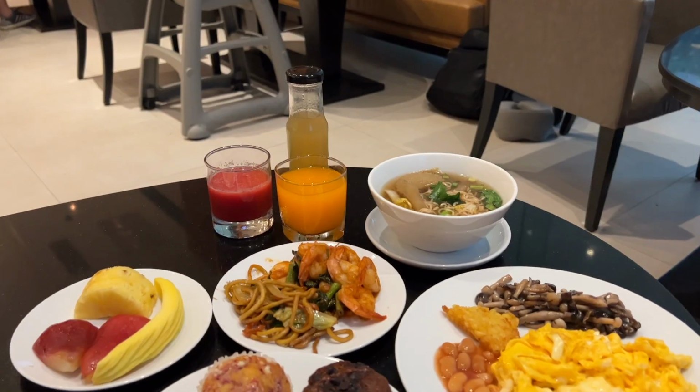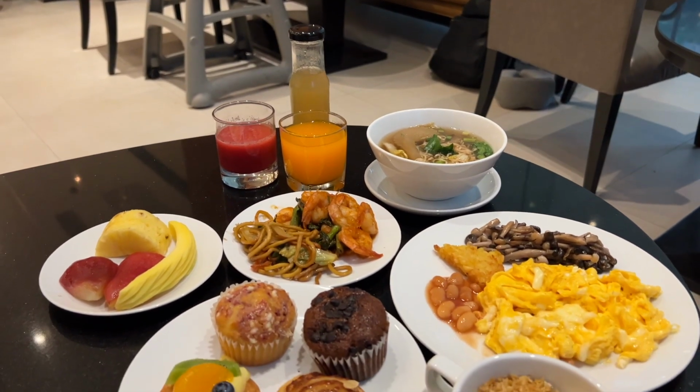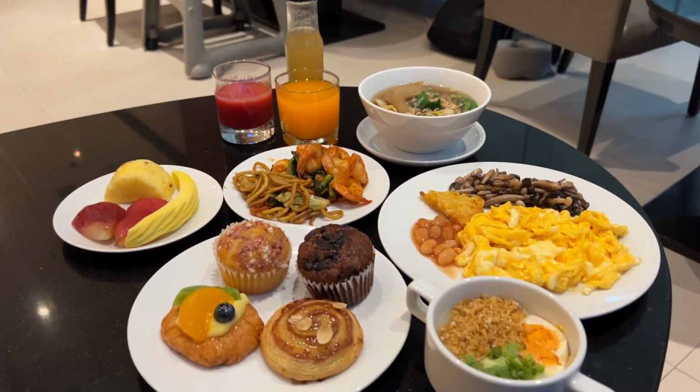So moving on to talk about the F&B, we're just going to talk about the breakfast that we had. I think we only had the breakfast for one day. And how do you find the breakfast? I think the breakfast variety is okay. They had one small section for the halal options. But of course, those are mainly Western food, right? Apart from that, I think it's okay.